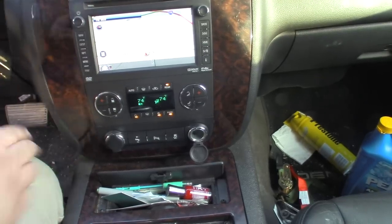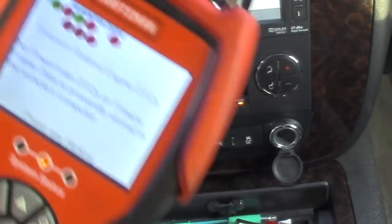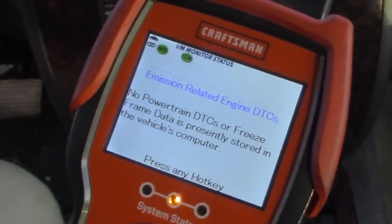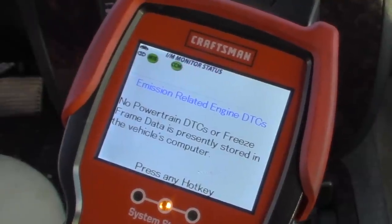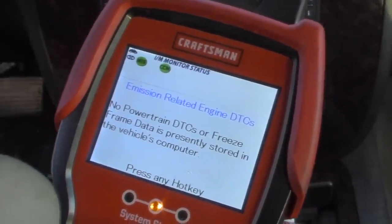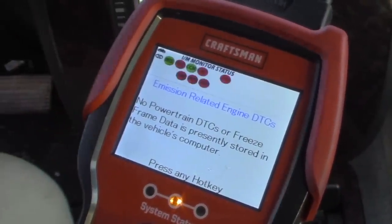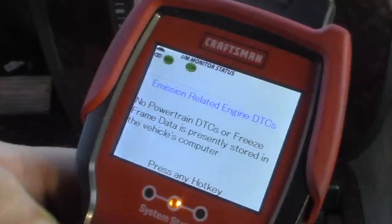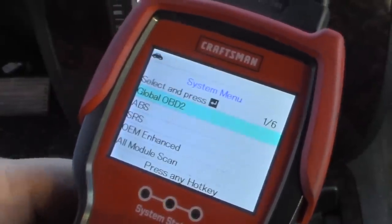Alright, so here we are. Of course, it's kind of reset most everything, because we had everything disconnected for quite a while, so they might lose their presets and stuff. I don't know what all settings they'll lose, like the seat adjustments, mirror adjustments, maybe. But there's nothing you can do in that case. You've got to disconnect the battery to fix that problem. So anyway, we'll go ahead and do our special menu.